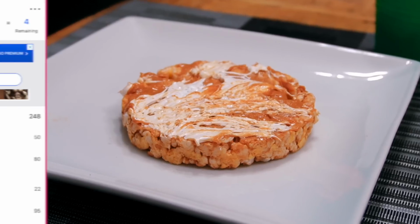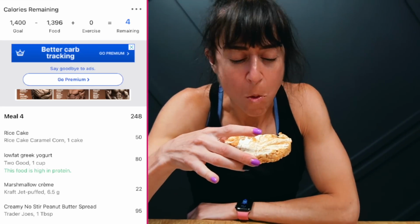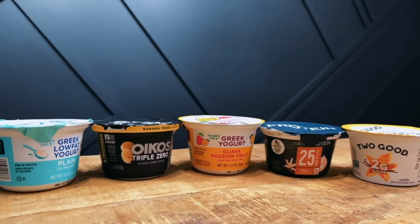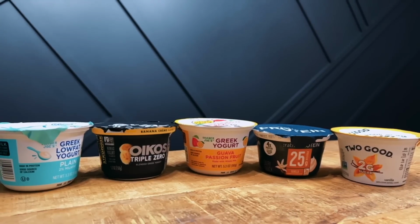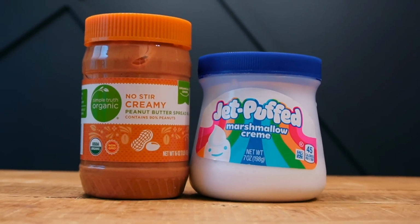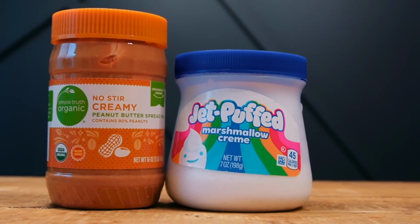Next is dessert. And yes, even during a mini cut, I need my sweet treat to end the night. I'll usually have a Greek yogurt and rice cake with peanut butter and fluff. I often have a few brands of yogurt in the fridge to hit whatever macros and calories I need. And I have pre-planned a few rice cake variations in as well. Always key we have options we can adjust if something does pop up during the day or we're craving something specific.